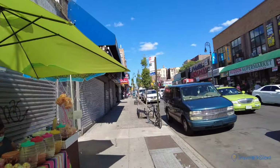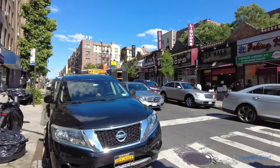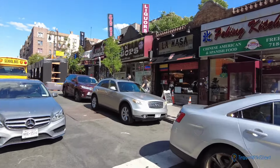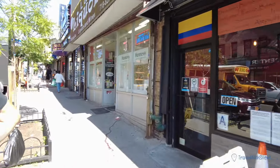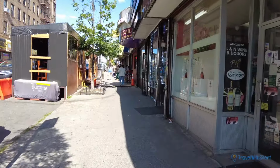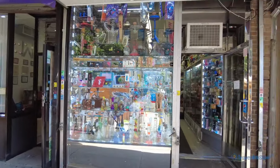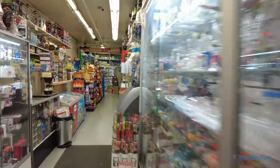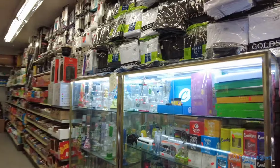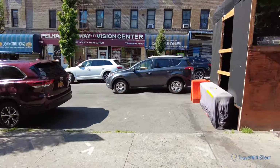So let's go down Lydig. This is the other grocery store I used to get my magazines in. Looks really different. Let's see. Wow, so there used to be a rack right here with all the magazines. Crazy. But, excuse me, ain't there no more.